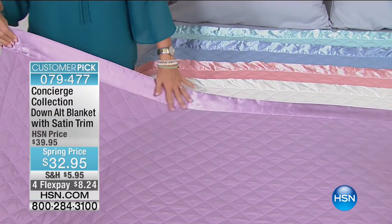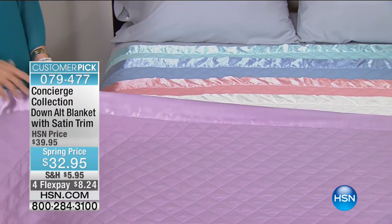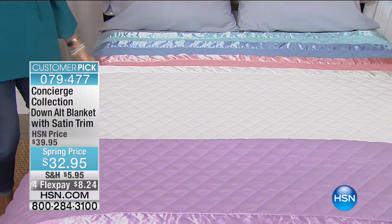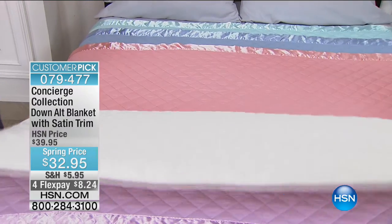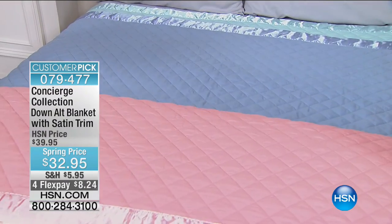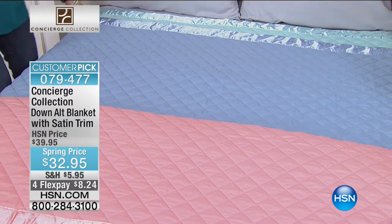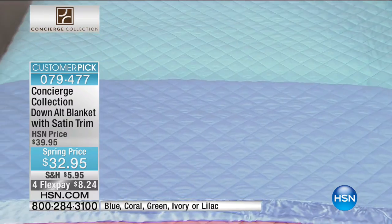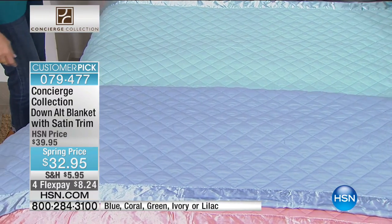Colors, let's go through that and then talk specifics. Wow, these are so pretty. This is the lilac. We have ivory in this, which is so pretty. And then the coral. You could layer that back with the Elements watercolor set, so there are a lot of options with a blanket to go with. And then here's the blue. And then we have the aqua. Ooh, look at that with the gray sheet. Isn't it pretty?